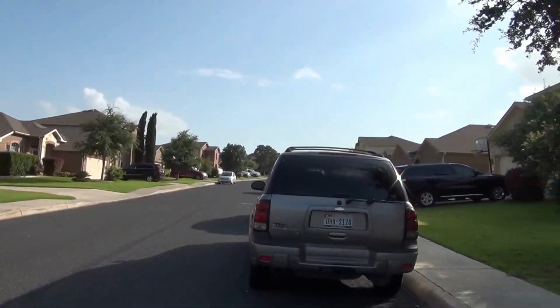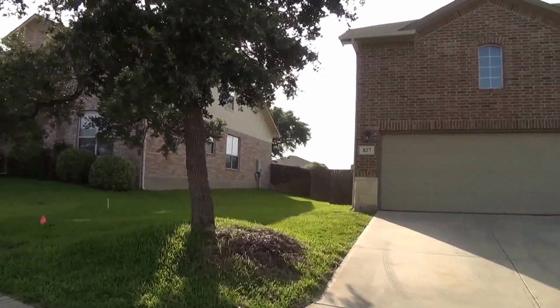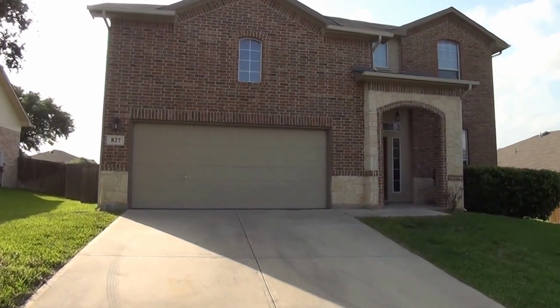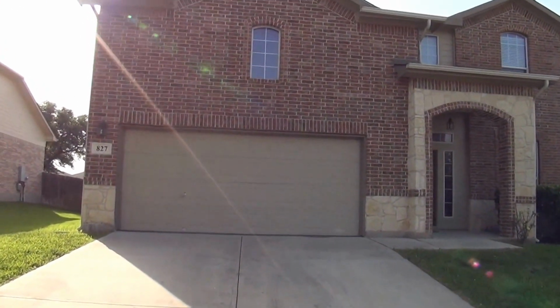This subdivision is off of 1604 near SeaWorld. So you're also close to Highway 151 or going south towards Lackland, north towards UTSA, USAA, and Six Flags.